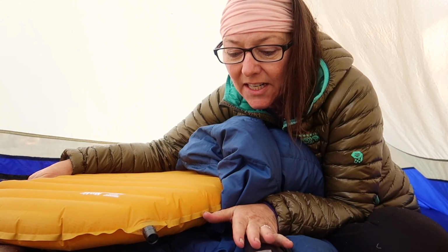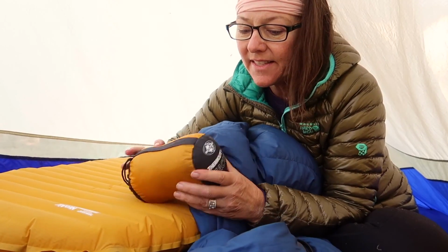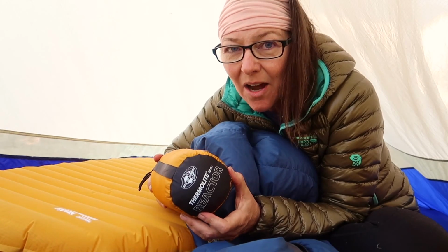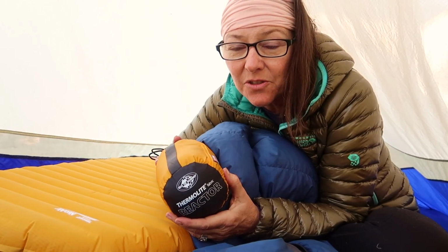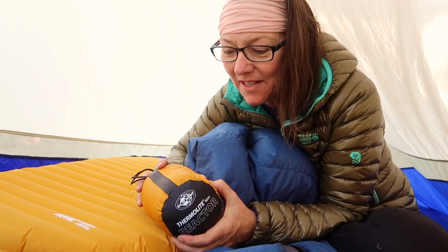Okay, so the first night I was here, I slept with the NeoAir and just the bag, and the bag had cold spots, and I was like, oh my gosh. But fortunately, after the last trip was over, I bought this. This is the Thermolite Reactor from Summit. This thing is like magic. I don't know if it's silk, but it's like a sleeping bag liner, and I put it in the second night, and it was amazing how much warmer and comfortable I was. I was almost too hot. It adds 15 degrees to whatever your bag rating is. So between the 2 of these things, I am sleeping so much better, which is fantastic. I think the whole trip is going to be more enjoyable because of this.